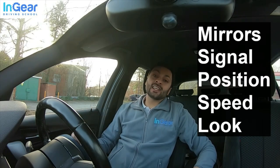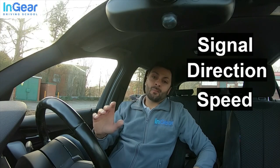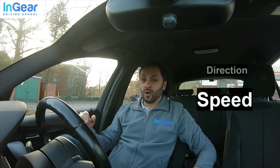And then I went over the key points on when you need to be checking your mirrors. So that would be before you signal, before you change direction, and before you change your speed. And then I briefly spoke about why objects appear further away in your door mirrors than they do in your interior mirror. So all these little key points will help you not only pass your driving test, but hopefully make you a safer driver after you've passed your test.